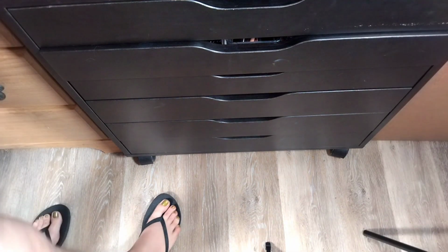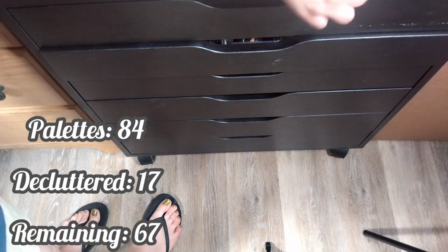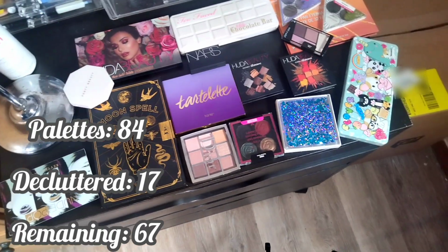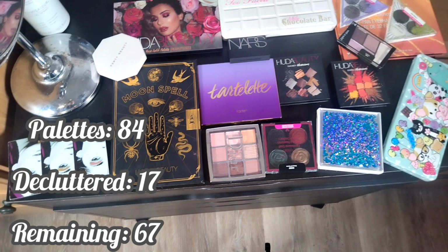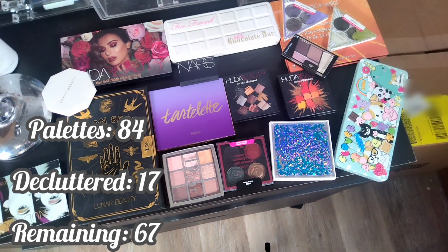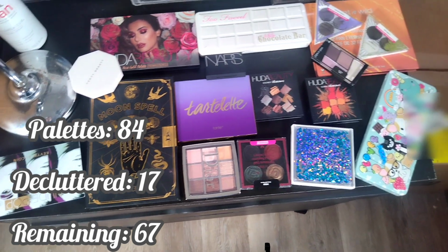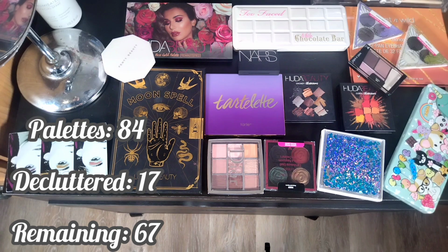So I'm getting rid of 17 palettes total. I'm just going to move the camera so you can see them, the ones I'm getting rid of. Yes, I'm getting rid of these 17 palettes. I didn't get rid of much. It's just hard to get rid of palettes. I don't need 67 palettes. But at least I was able to part with some of them. And they're nice. I just don't use them. So, ready to let them go.